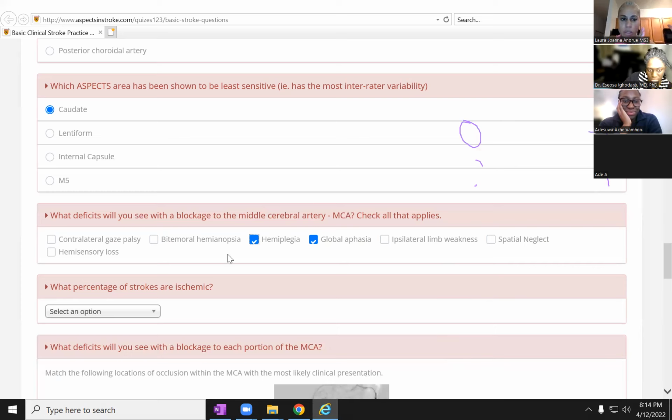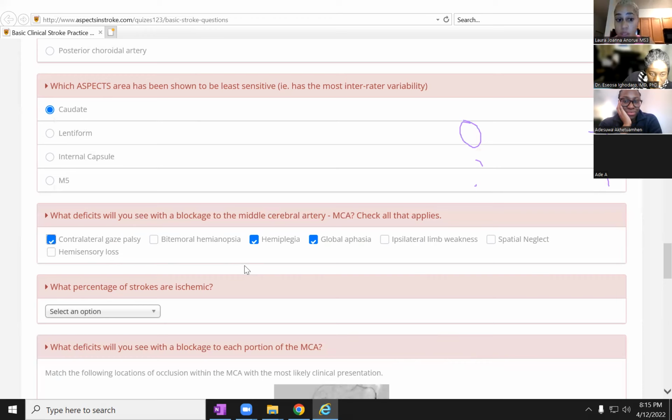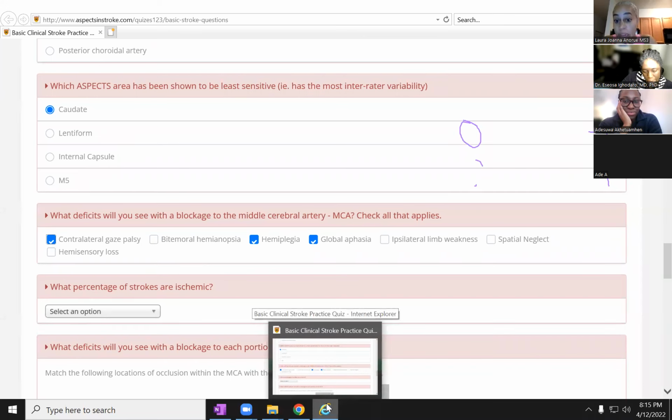Contralateral gaze palsy. I guess you can do the contralateral gaze palsy. Is that the one where she talked about frontal eye fields? But I thought that was ACA. But theoretically, if you knock out the proximal MCA, let's technically try it. I mean, I could be wrong.